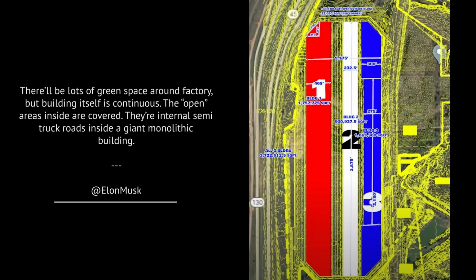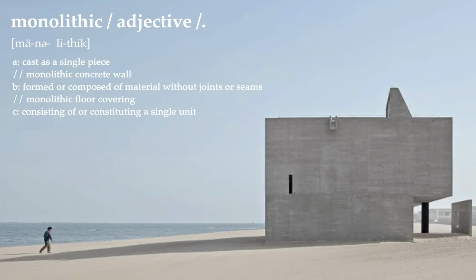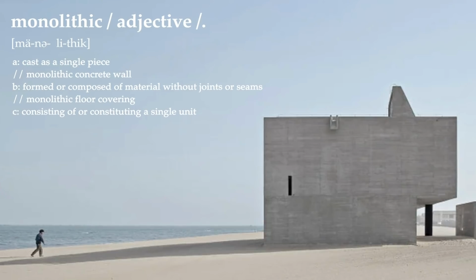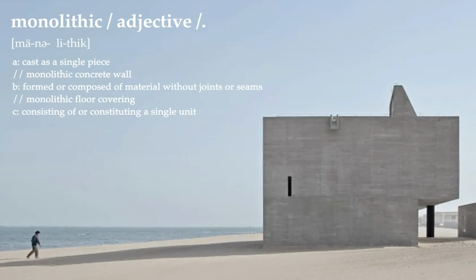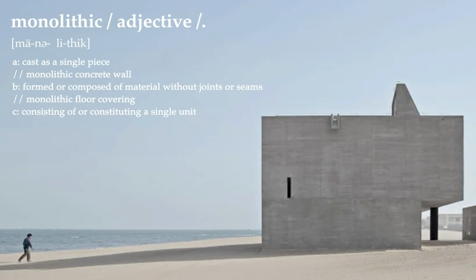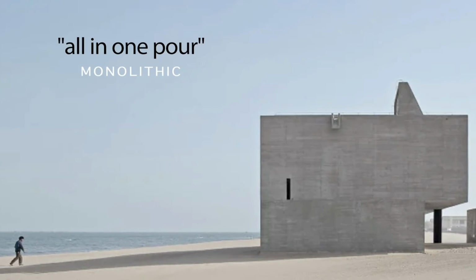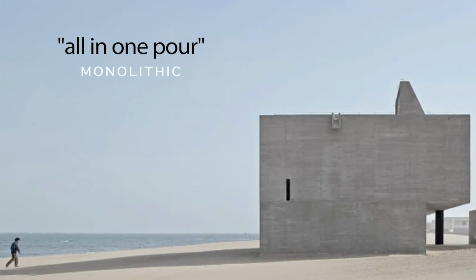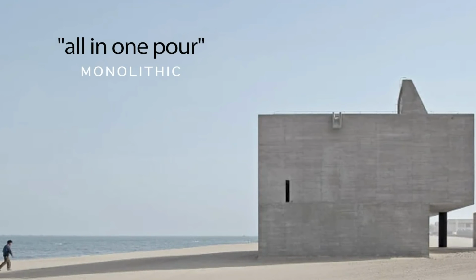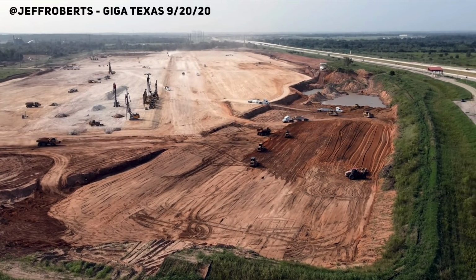If you're not familiar, monolithic architecture basically describes buildings that are carved, cast, or excavated from a single piece of material. Historically, this has been from rock, or nowadays it could be concrete. The term actually means all in one pour, so the foundation is constructed in one single pour that is made up of a concrete slab with thicker areas under load-bearing walls, and all the perimeter edges take place of the footers. This is a much faster method and it keeps the labor costs lower.